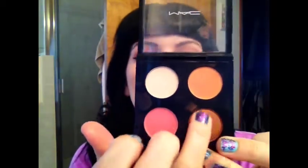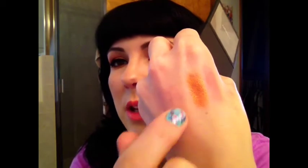And then this guy is called Brash, which is a Veluxe Pearl, and it's just gorgeous. It's like a coppery, orangey. I love it. It's so beautiful, and it has so much pigment and color, and it just blends beautifully. So I'm pretty much obsessed with this already, and I've just got it. But I don't think that's going to change, and I'm pretty sure it's going to be in my next month's favorites as well for like my favorite spring summer color.